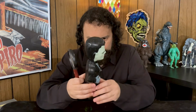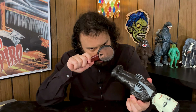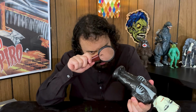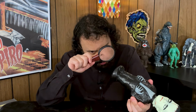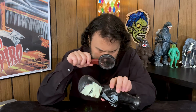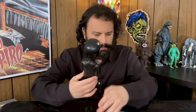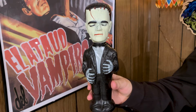Okay, and there's something on the bottom here. Universal Pictures, Colgate-Palmolive, New York, New York, Soaky, contains 11 fluid ounces. So that's the marking. So there's no date. I was kind of hoping there might be a date. Here is the Frankenstein Soaky.